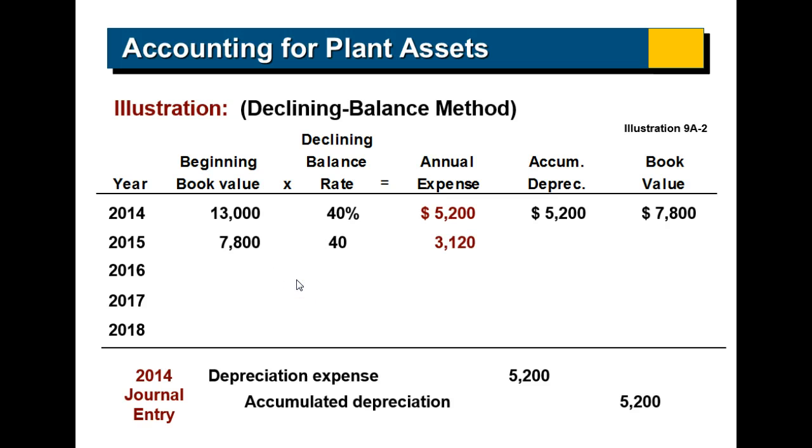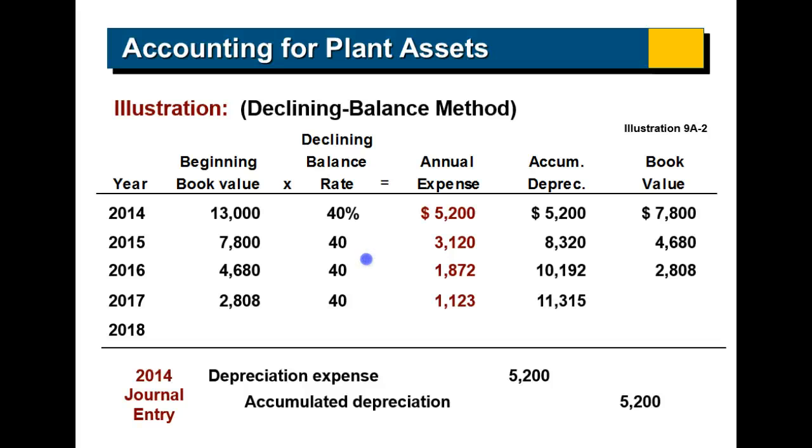Now we take depreciation of $3,100. From there, we start the next year with $4,680 as the adjusted basis. At 40%, we're at $1,872. Do you see how it gets smaller? We start out with a big bang, and then because the adjusted basis is reducing faster, we're going to reduce our depreciation over time. That is the declining balance method.